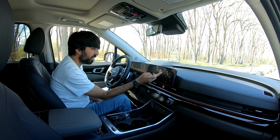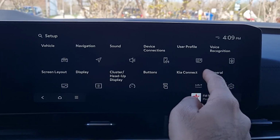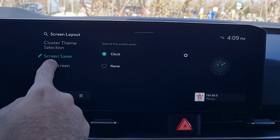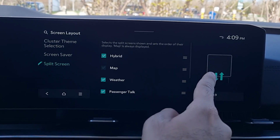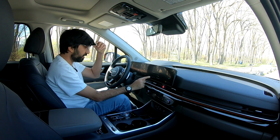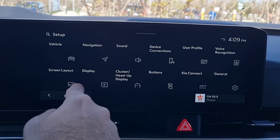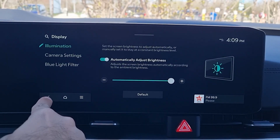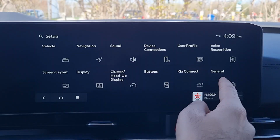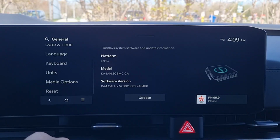Then the device connections, user profile, voice, screen layout. So inside that again you can have the cluster theme selection, split screen options. When you are into certain options like media or navigation, you can use the split screen option also. Then the display option, cluster and head up display. I'm going to come to the heads up display. Button option, Kia Connect, general settings, system, date and time, language, keyboard, media options, reset and all of that.